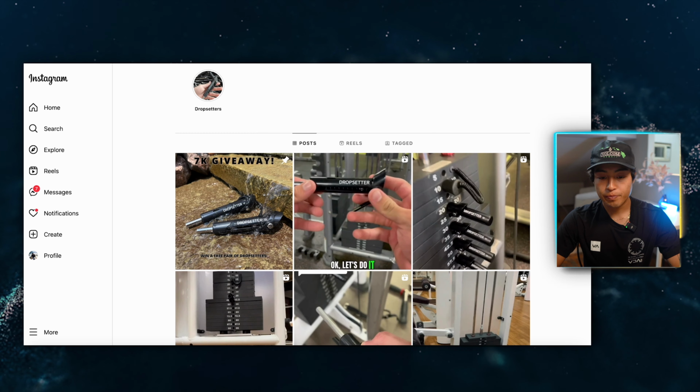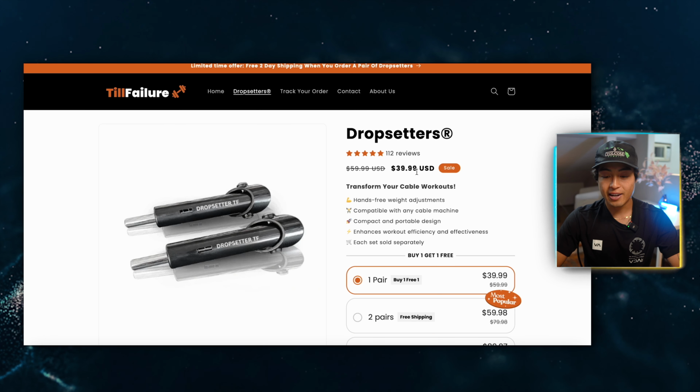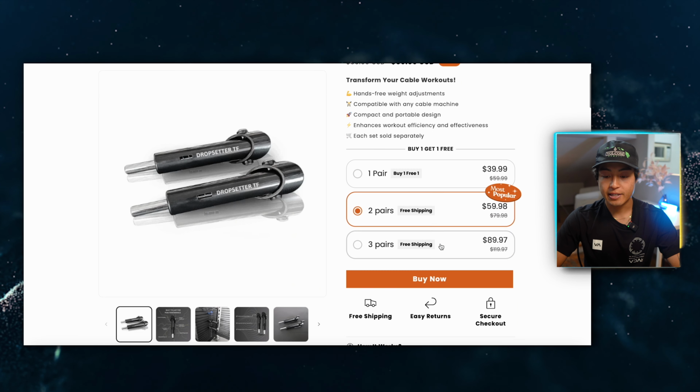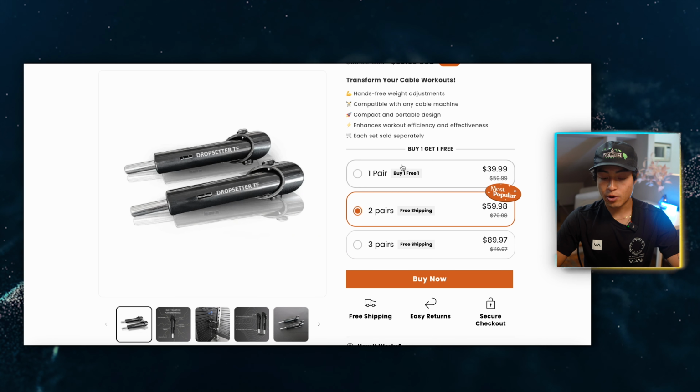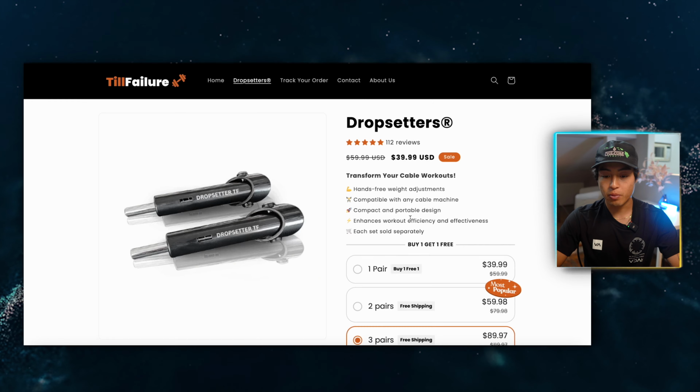So we can go and check out their website where they're selling each unit for $39.99. And then they're selling the pair for $59.98. So they're taking advantage of bundling pretty well. They're doing 1, 2, and then 3, and then they're doing discount bundling. So these guys are doing a pretty good job.